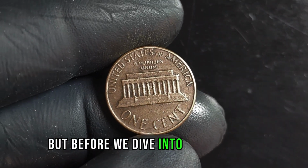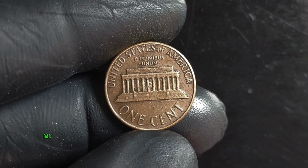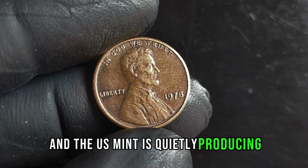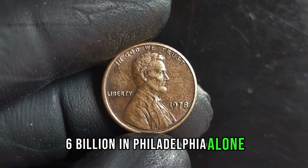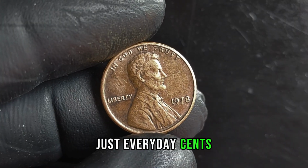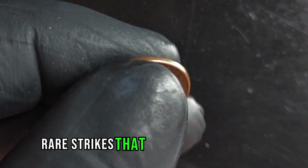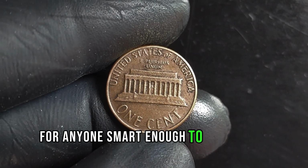But before we dive into the specifics, let me take you back. The year is 1978. Gas is 63 cents a gallon. Jimmy Carter is president. And the U.S. Mint is quietly producing billions of Lincoln pennies, 6 billion in Philadelphia alone. Most people thought these coins were nothing special, just everyday cents. But hidden in that mountain of copper were anomalies, variants, errors, rare strikes that would, decades later, become gold mines for anyone smart enough to hold on to them.